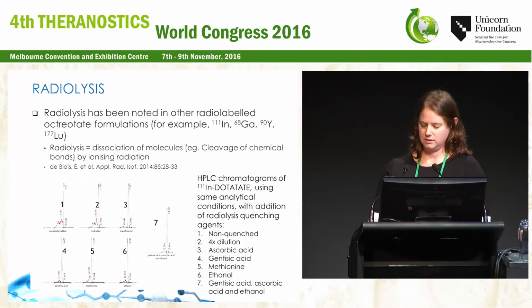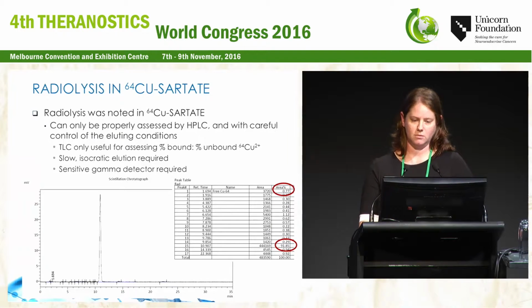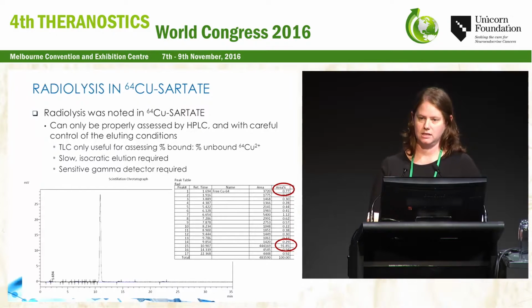What they've generally come up with is that you need a combination of quenching agents to fully remove any radiolysis. So with reference to this work, we definitely saw radiolysis in copper-64 SARTATE, and we wanted to limit that, seeing as it was an investigational drug. Firstly, it can only be properly assessed by HPLC. TLC is great, but it's really only good for assessing the percent of activity bound versus the percent of activity that is free copper-64 cations. You do need to have slow isocratic elution on your HPLC. If it's too fast or if it's a gradient, you run the risk of not actually detecting those radiolysis compounds. They can all end up in the main peak.